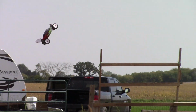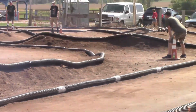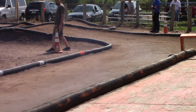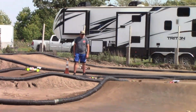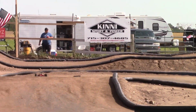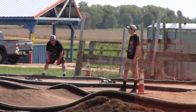The headwind into the triple is worse than ever now, and would claim its first victim. Luckily, Caden was able to sneak by. Caden's start was good, and he is running in the fourth position behind James Dolan. He would dive to the inside after the triple to take over the third position. Alec had a tough start, and is currently running in 12th position.